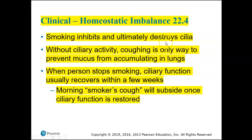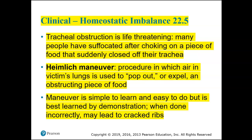information about these cilia, because smoking cigarettes ultimately destroys the cilia. It inhibits the cilia and ultimately paralyzes the cilia. So without ciliary activity, coughing is the only way to prevent mucus from accumulating in the lungs. That is where smokers get the smoker's cough. The good news is when a person stops smoking cigarettes, the ciliary function usually recovers within a few weeks, and the smoker's cough will subside once that function is restored. The lung cancer risk is still there, of course, but it's going to go down. The less you smoke, the less, statistically, your risk is.